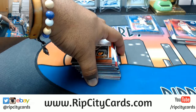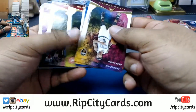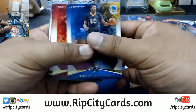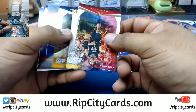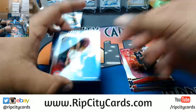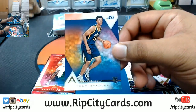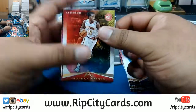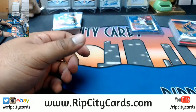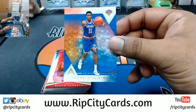Got another message. All right, Frank Jackson Pelicans variation. Yao Ming insert there for the Rockets. Terrence Ferguson variation for the Thunder. Tony Bradley Jazz short print. Kyle Lowry back in his Grizzly days. Frank Ntilikina, Knicks variation.